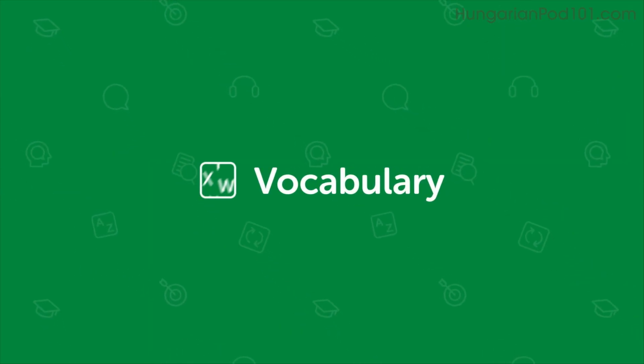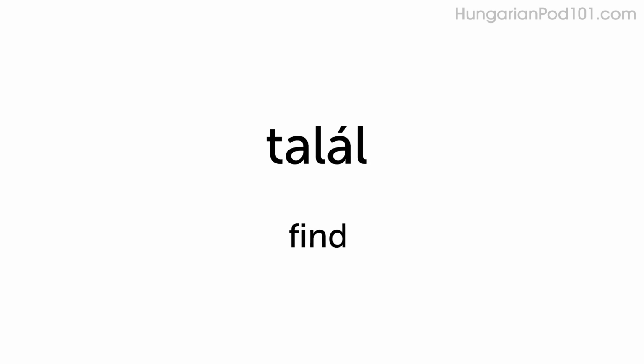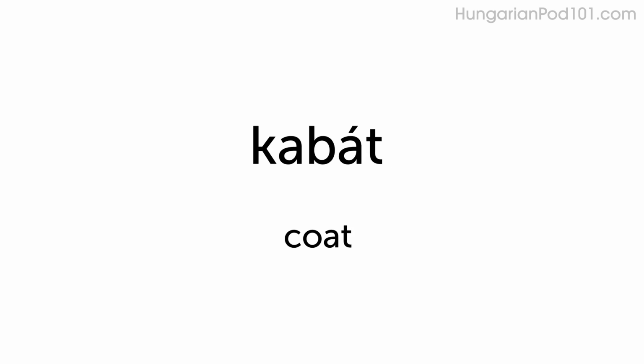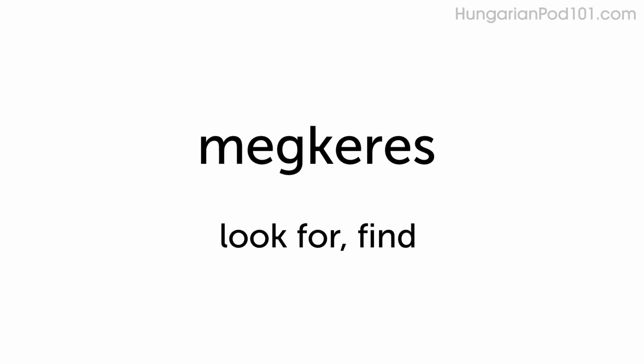Now you'll hear the key vocabulary, followed by the English translation. Cucc. Stuff. Megfog. Grab. Hold. Talál. Find. Aggódik. Worry. Kabát. Coat. Kulcs. Key. Kint. Outside. Megkeres. Look for. Find.